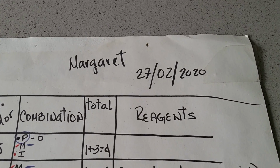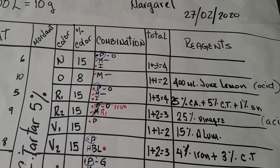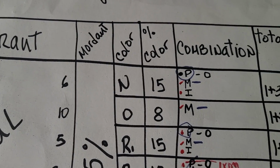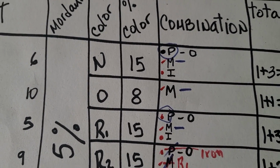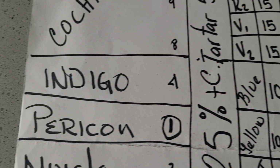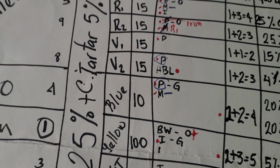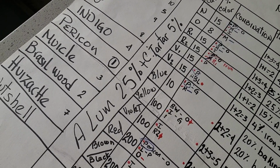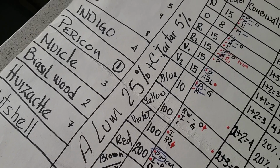Look at that, the date back in 2020, last weeks before the world shut down. I was so lucky I got to be there. And we measured our wool at 10 grams. And he put together this incredible list for me. So it had the mordant, the color, which had different names. The N is for neutral, O orange, red 1 and 2 different shades of red, and 2 violets. Plus, well, you can see the other different dye sources we worked with. However, we did all of the wool in an alum 25% weight of fiber plus 5% cream of tartar for all of our dyeing. So that was our base mordant.